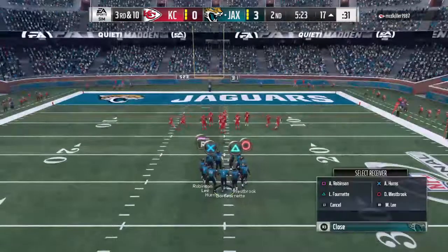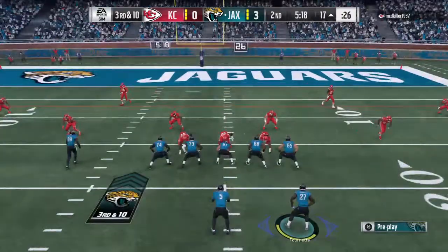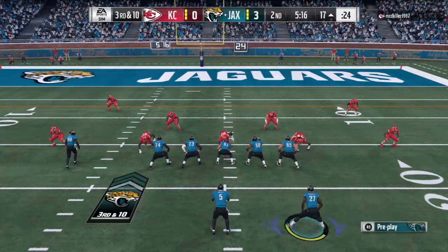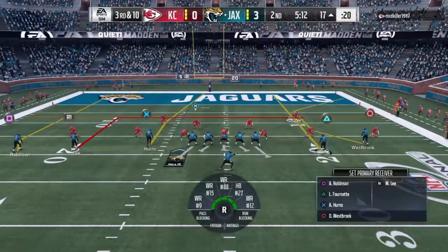The Jaguars on 3rd down. They've been okay, 2 for 3 thus far. This is 3rd and 10. Here we go. Blue 45. Ace.